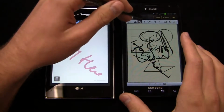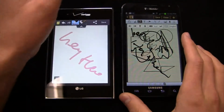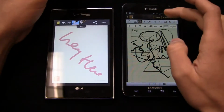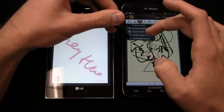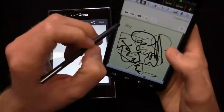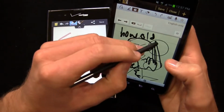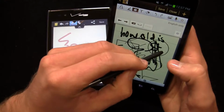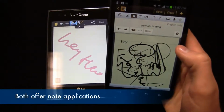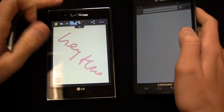I like the shape feature here. I like the handwriting to text feature, so I can say, hey, which granted my handwriting is pretty terrible, but it automatically transcribes over to hey. And then of course you can do some cool things like knowledge search. I can type in how old is Bill Gates. Let's see here. How old is Sting? I think Sting's in his 40s now? And let's see what comes up. Of course, you can do that as well.